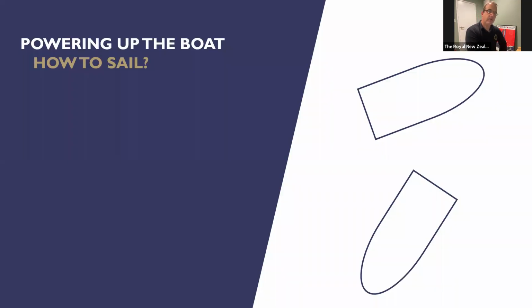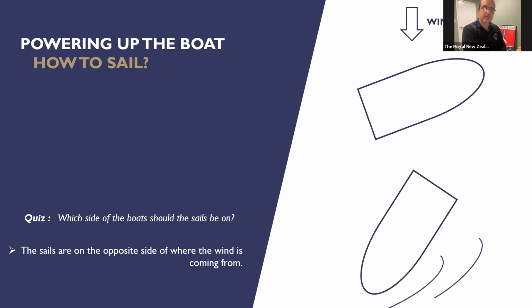So here we've got 2 boats. The wind is coming from the top of the screen. And just take a moment to think about where the sail is going to be on those boats. Is that going to be on the left-hand side or the right-hand side of the boat? Well, the wind is actually going to blow the sail downwind. So the sails are always going to be on the opposite side of the boat to where the wind's coming from.